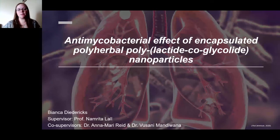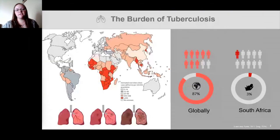So the following study was about the antimicrobacterial effect of encapsulated polyherbal PLGA nanoparticles. Tuberculosis is a highly infectious disease which can attack any body part. However, it's found to predominantly attack the lungs. Globally, the 30 high TB burden countries are mutually responsible for 87% of TB occurrences. South Africa contributes about 3%, and after correcting for its population size, South Africa can be classified with one of the highest TB incidence rates.